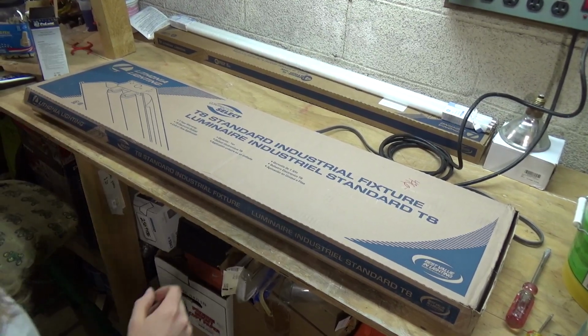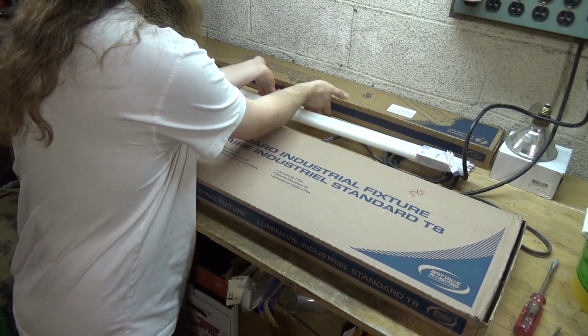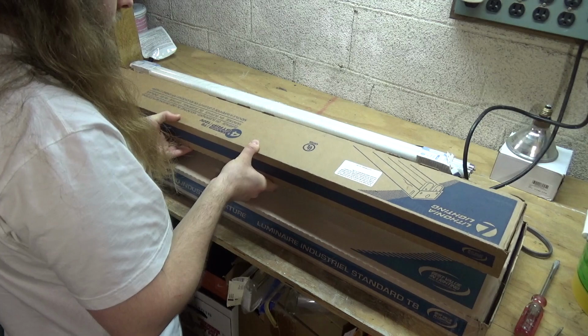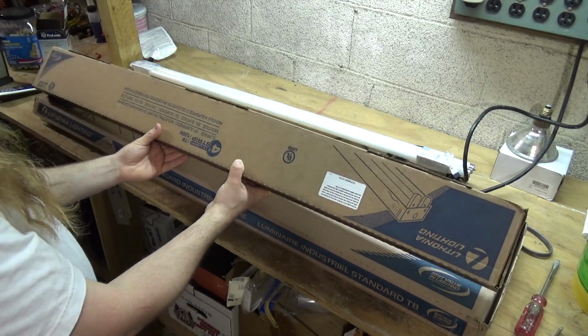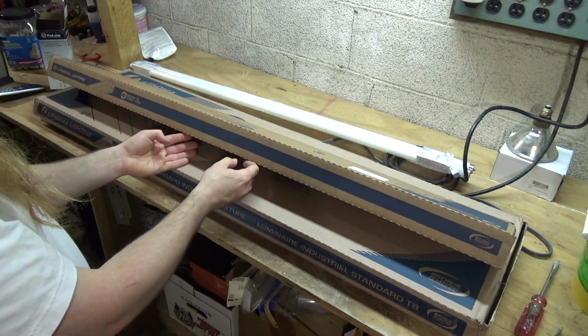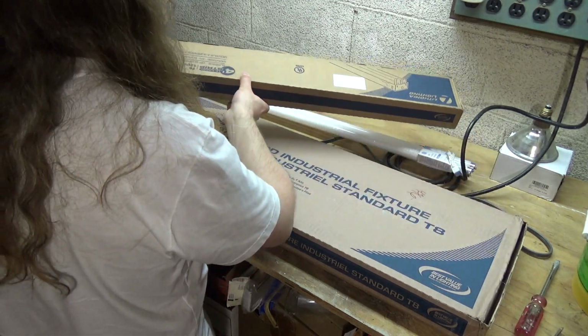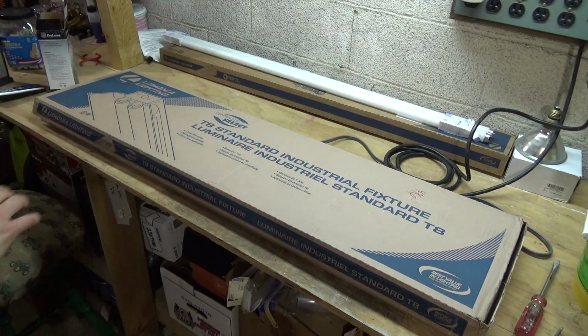I had bought one fixture from Home Depot and one from Lowe's. This is the one from, well, actually, I don't remember which. This is the one from Lowe's, and this was pretty expensive because it doesn't come with the bulbs, and it's a low profile kind of thing, which is nice for the condition of the ceiling in here right now with the drywall on it.